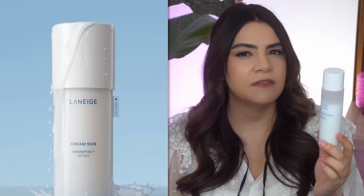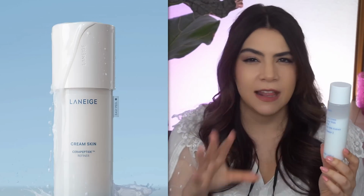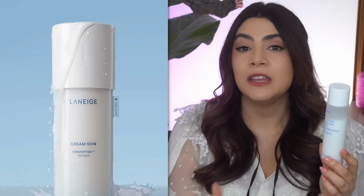And so I wanted to update you on this one because I did talk about it a few months ago, and then it kind of fell out of my routine, but I am actually bringing it back because I do really enjoy this product quite a bit. Now, it does look a lot like Laneige Cream Skin Refiner, and you may be wondering, is this anything like that product? Is it kind of like the original formula?